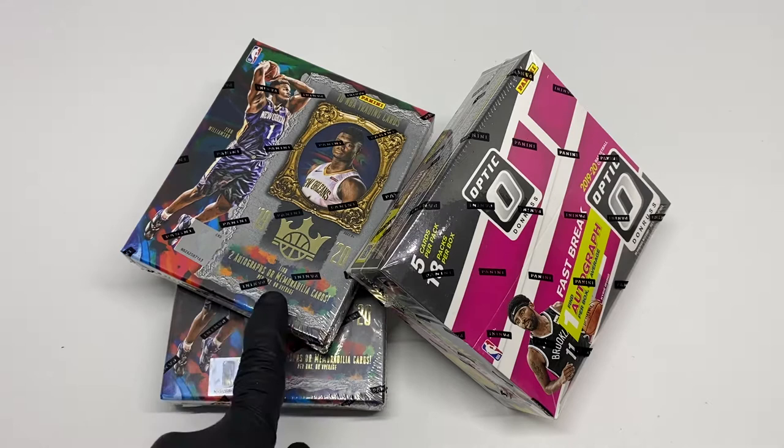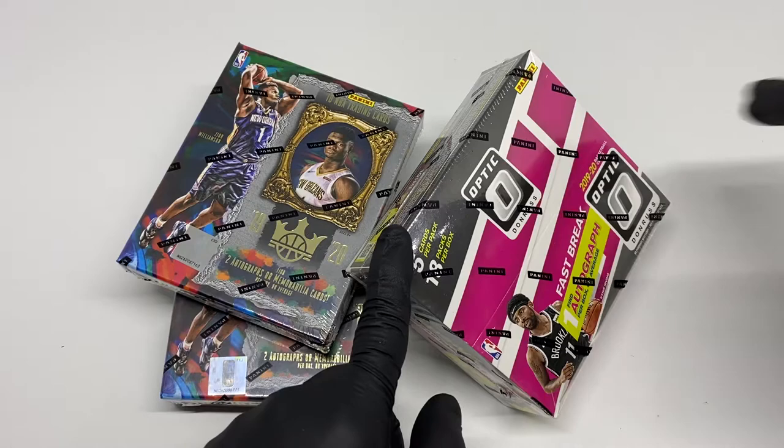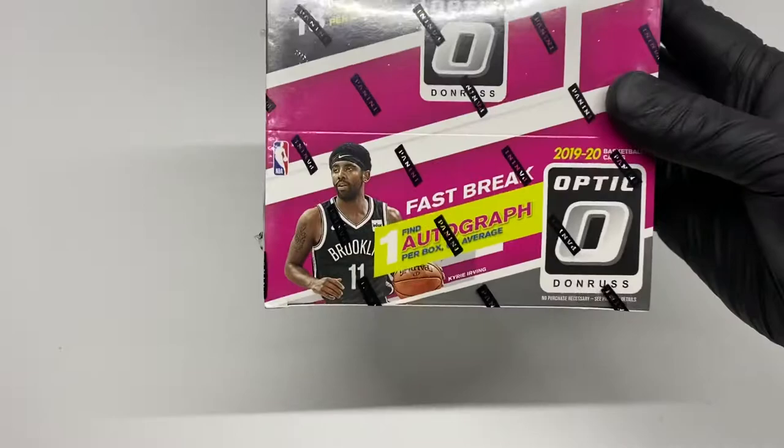Here we got two Court Kings boxes and we got one Optic box. So I'm gonna start with the Optic box first. Let's put the Court Kings aside. Let's do this.